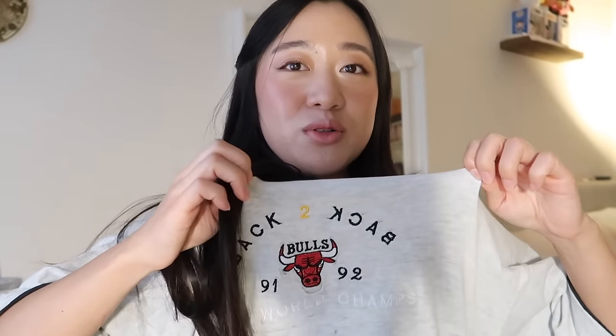I know I'm super late to the game on that one, but I thought I would still throw this in. And last but not least, the Louis Vuitton Remix collection, basically Y2K inspired, hence why I'm wearing a vintage shirt that I got from Melrose. It's like a Bulls shirt because they won the championships back to back. But anyways, if you guys are interested to see what I think about these new bags, then just keep watching.